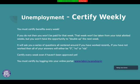You should also be certifying every week, even if you haven't been approved yet, because if you don't, then you won't, again, get payments for the weeks that you didn't certify. So let's say that there's 3 weeks in between when you apply and when you're approved. If you haven't been certifying every week, you're not going to receive those 3 weeks that you were waiting. But if you have been, then you will. So it's important that you certify every week.